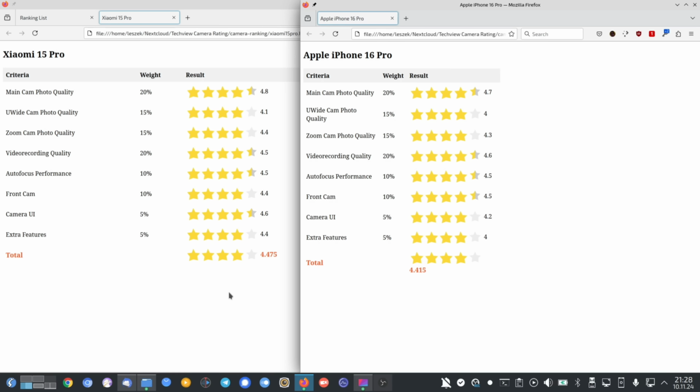We start off with the main camera photo quality. In daylight, I told you it's basically the same. The iPhone has the advantage of the higher megapixel mode that you can use, 24 megapixels, which gives you a bit more details, but it's way too warm in terms of colors. But as soon as there's low light or a little bit less light, the iPhone fails completely.